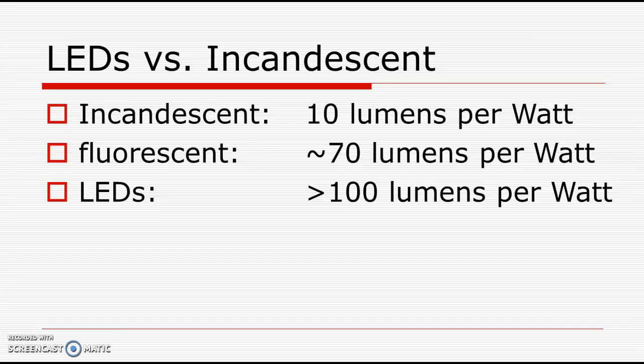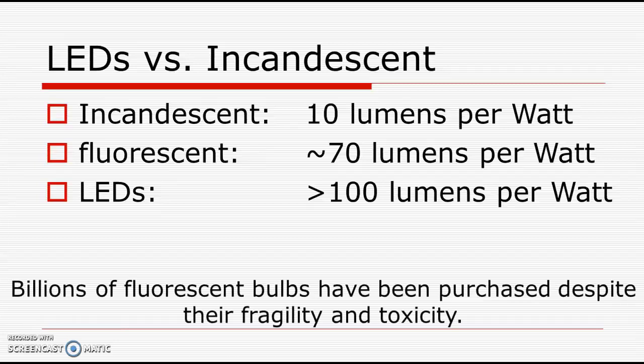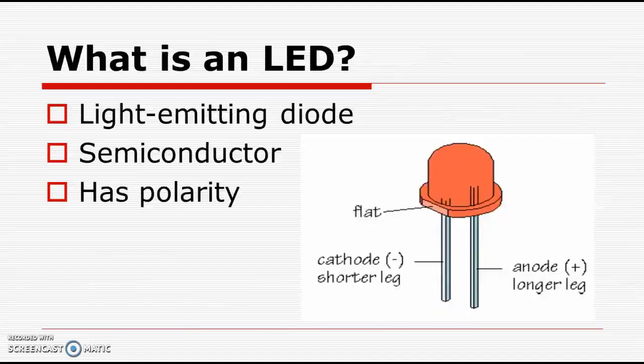And to give an idea of how important that is, despite the fact that fluorescent bulbs are extremely fragile and contain toxic materials such that we pretty much have to clear out our classroom if one of them broke, billions of those bulbs have been purchased. And they're still used in our school today. And the reason why is this 7 times the efficiency between that and incandescence. So this gives you an idea of how important LEDs are.